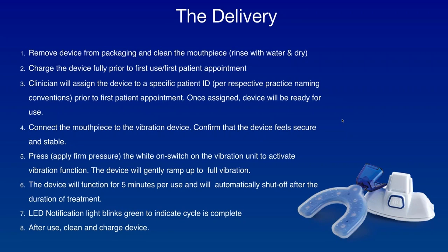Now, the cool thing about this is interactive, and we can see what's going on and how the patients are wearing this thing. We'll connect the mouthpiece to the vibration device, confirm that it feels secure and stable, press firm until that snaps into place, and then we'll ramp up to full vibration. The device will function for 5 minutes per use and will automatically shut off after the duration. An LED notification light blinks green and indicates the cycle is complete. Very simple, very easy to clean afterwards.